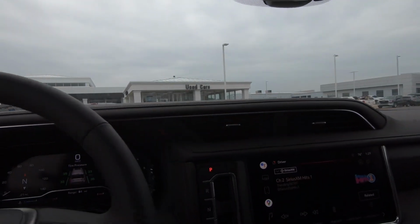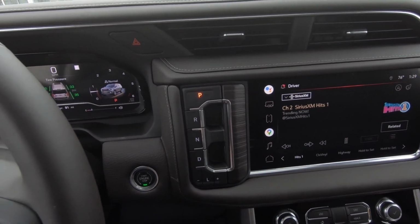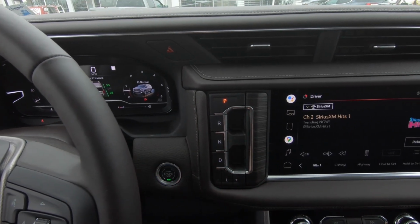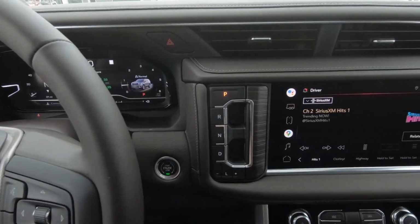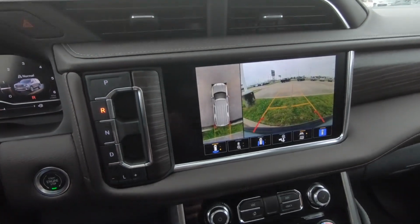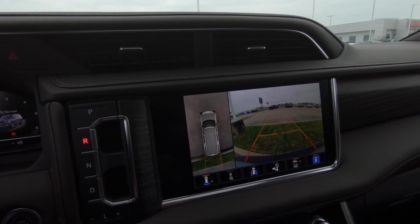So let's talk about something here that sometimes is a bit controversial, based on what I've seen in my videos and in some of the comments, the push button shifter. What do you think about that? Do you like it? Do you not? What would you like to see? Would you rather see a column shifter? What is your preference, and tell me why? And you can go into reverse here. This is the good thing about this vehicle. We'll go into reverse and show you the different views on the camera.